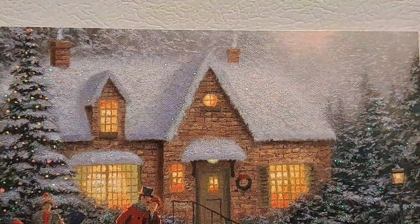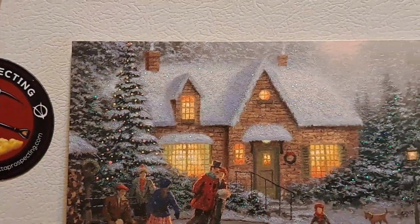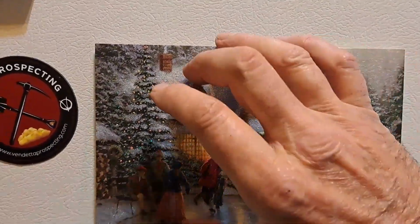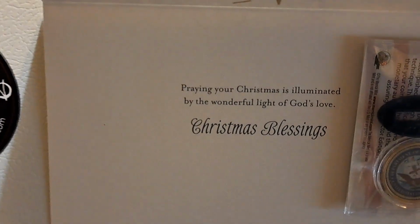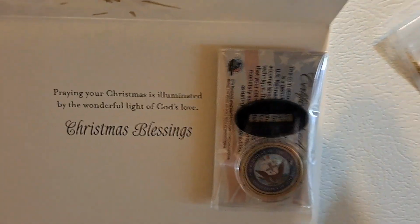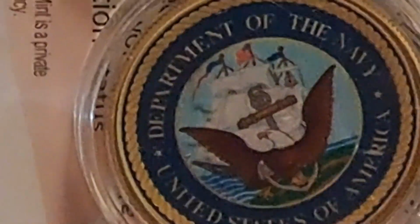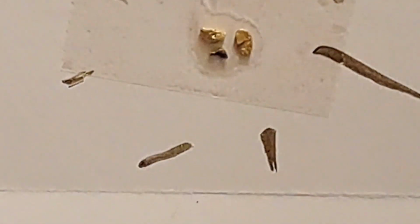And then our A3 Sky Warrior. Like I said, this is probably the first Christmas card I've had in a decade. He also sent me his awesome coin, our Department of the Navy coin. Very cool. Thank you so much, brother. As well as the Christmas card, he included a nice little message there, and some gold taped into the card. So very cool.